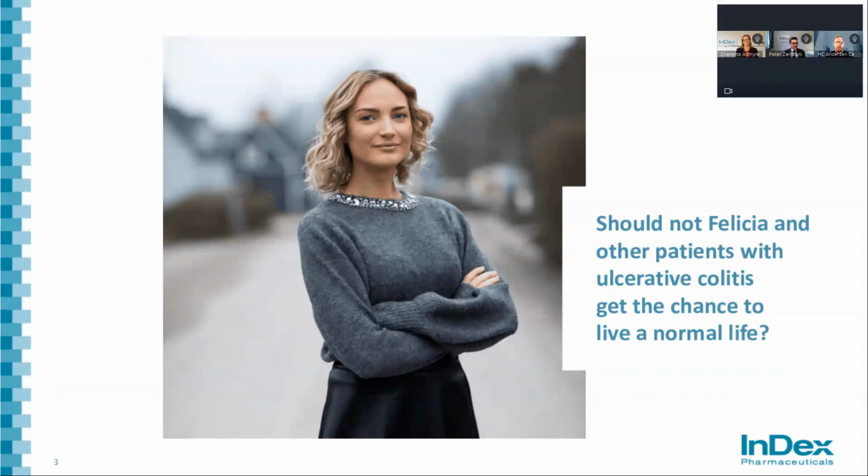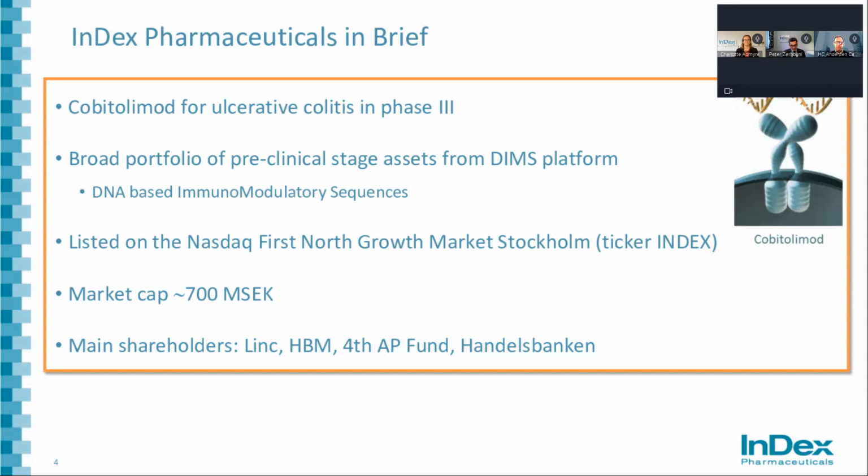But I thought I would give a brief introduction to the company before we let Charlotte dive into the mechanism of action. So InDex is a Swedish biotech company that is developing a drug to treat ulcerative colitis to be able to help patients like Felicia here to live a normal life. And we do that primarily by developing our lead drug candidate Cobitolimod for ulcerative colitis, where we are now in phase 3 development. And phase 3 is the last stage of development before you can apply for marketing approval and commercialize the drug. Apart from Cobitolimod, we have a broad portfolio of preclinical early stage assets from our DIMS platform that actually share the mechanism of action with Cobitolimod. So it's applicable to all of them. And DIMS stands for DNA-based immunomodulatory sequences. And these have potential in many different immunological diseases.